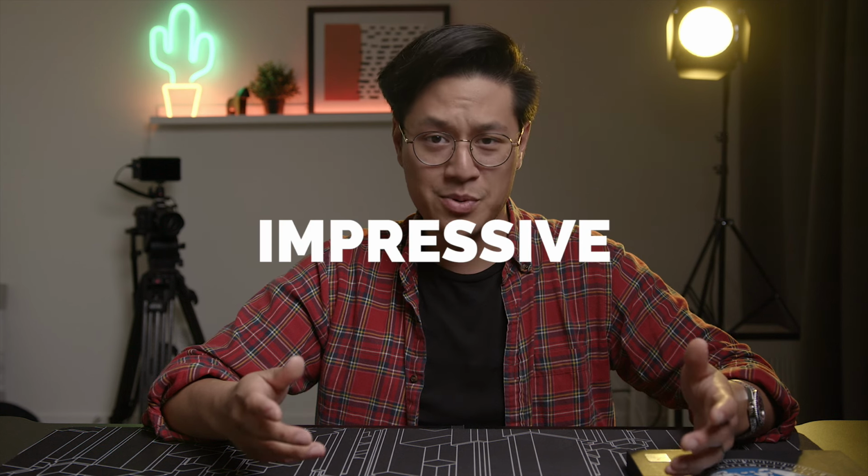So overall, my first impressions of the Blue Planet were pretty impressive, and at this point, I couldn't wait to get the watch strapped onto my wrist.